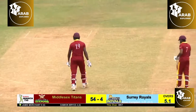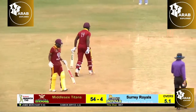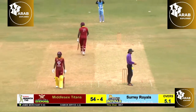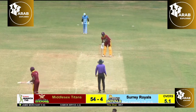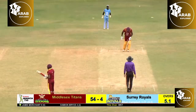Bryce at the non-striker's end, Jamie Merchant facing up. Big lad, Jamie Merchant, in the number 19 jersey. As you see, umpire Chris Taylor in that purple shirt at the stumps, he's looking on though, doing the officiating duties for the second time in this T10 affair. We're in day 5 of the 2023 edition.